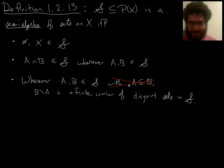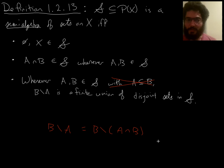But if A is not a subset of B, then you could always write B delete A as B delete A intersect B. And then A intersect B is a subset of B and would also be in S, since S is closed under intersection. So I think this definition would be equivalent if I just crossed this off. But I guess if you want your definitions to be as weak as possible, so that it's easy to prove that things satisfy your definitions, then you would want to include this.